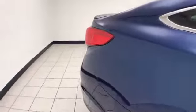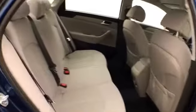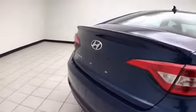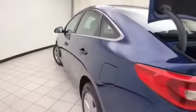Safe vehicle as well. It's an Insurance Institute for Highway Safety's top safety pick. Seats 5, cloth interior. Lots of legroom for the rear passengers. Spacious trunk, wide opening makes it easy to get things in and out. The Sonata is in the mid-size car class.